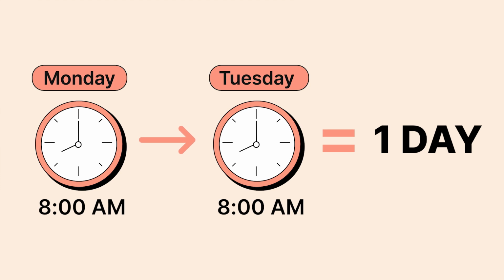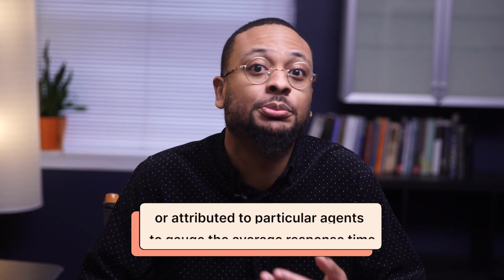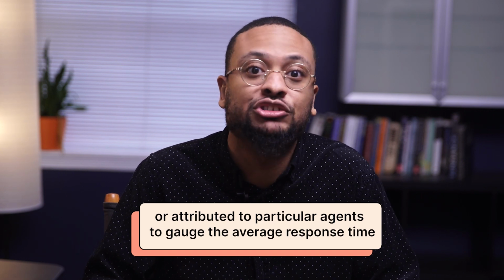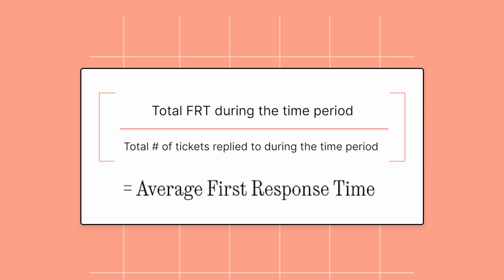To take it a step further, you can monitor first response times over specific intervals or attribute it to particular agents to gauge the average response times. Simply add response times over a designated period, then divide it by the total number of tickets during the same time frame. Here's what the equation looks like. Total first response time during a time period divided by the total number of resolved tickets during a time period equals your average first response time.